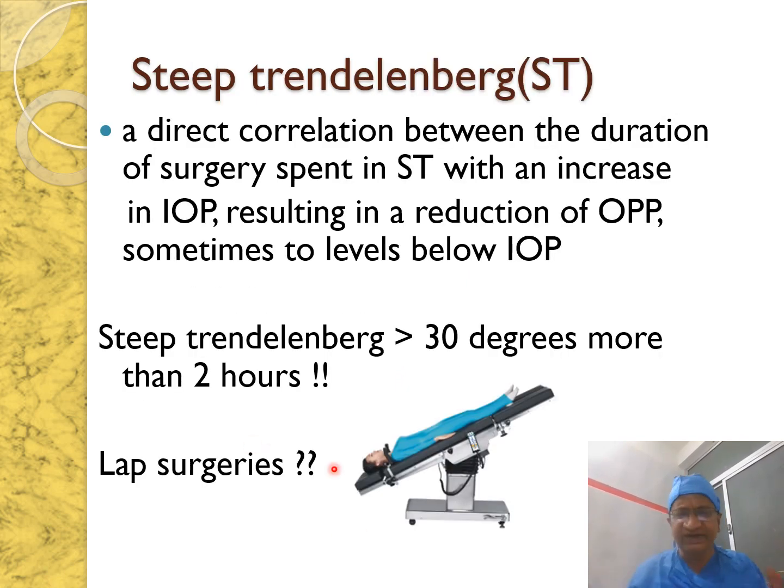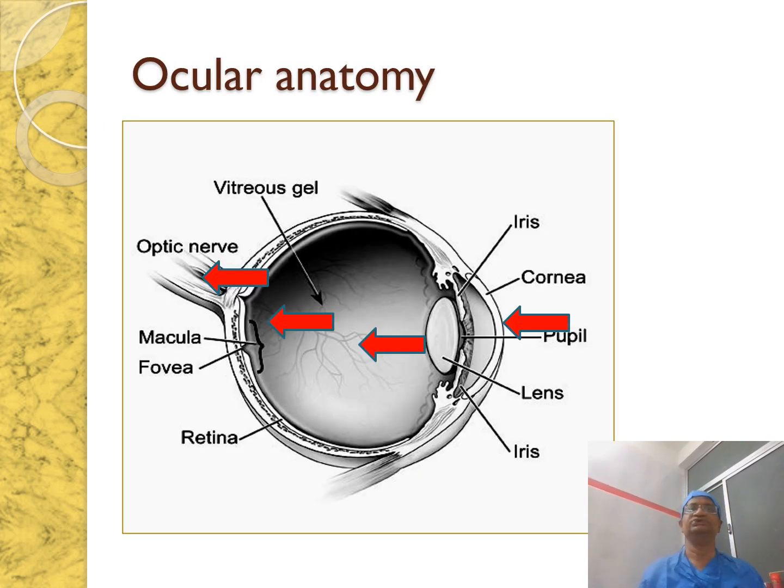There are so many other factors, like a steep Trendelenburg position. There is a direct correlation between duration of surgery and an increase in IOP, resulting in reduction of perfusion pressure, sometimes below IOP, so perfusion decreases. More than 30 degrees for more than 2 hours. Then put the patient back again for some time, and then go back again to the steep Trendelenburg position.